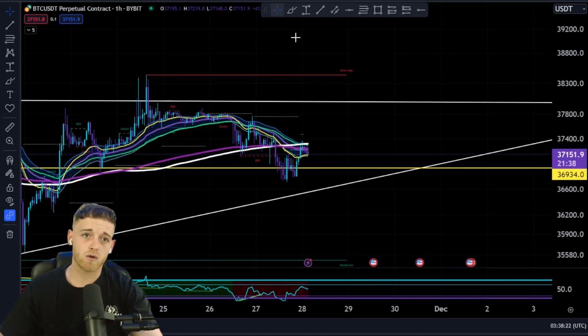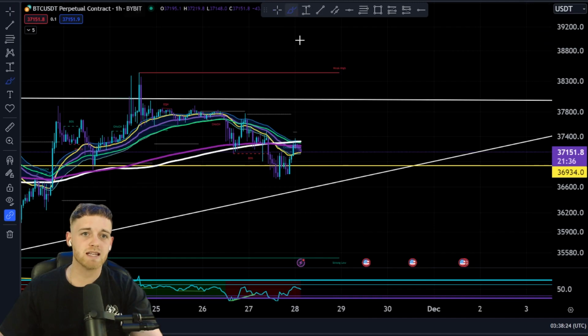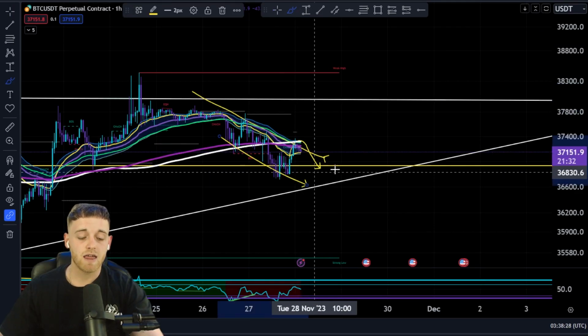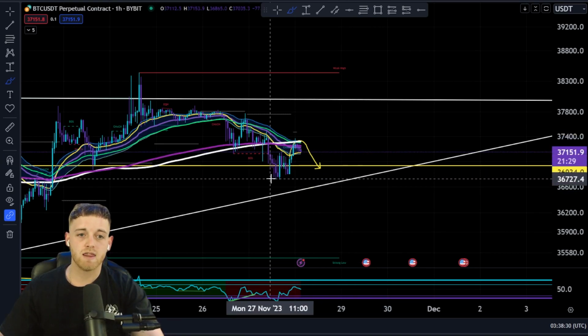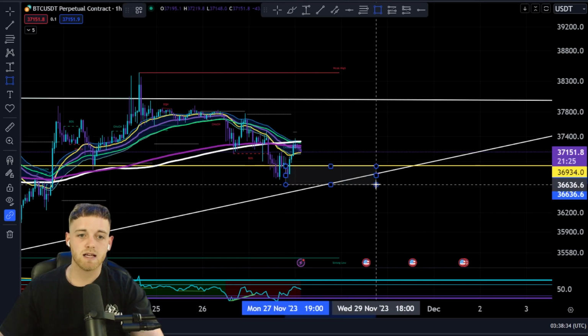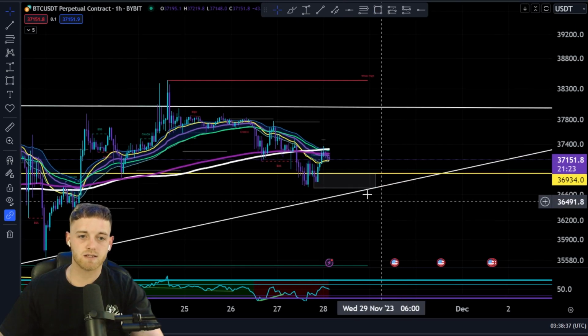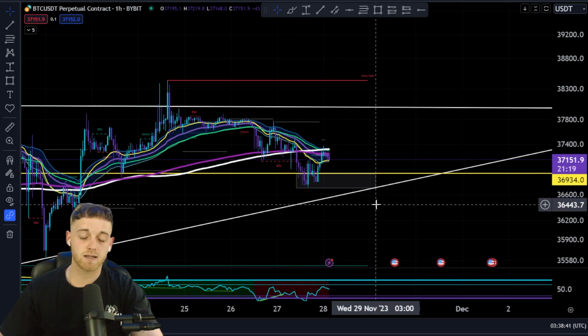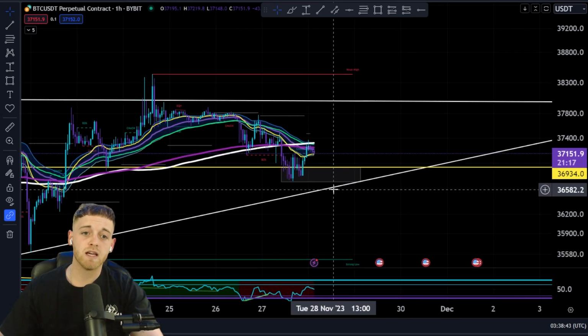1.63% there for Bitcoin. So what I would sort of expect, if we are going to see momentum curl back over and this downtrend continue here, then I would expect to come and test this level of support. Okay, the level of support that I'm referring to is going to be something along the lines of this, and that will probably line up pretty perfectly with this upward sloping trend line as well.